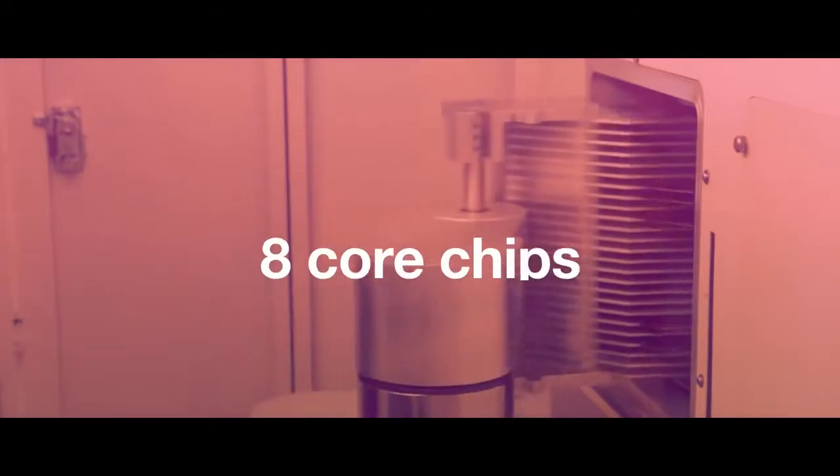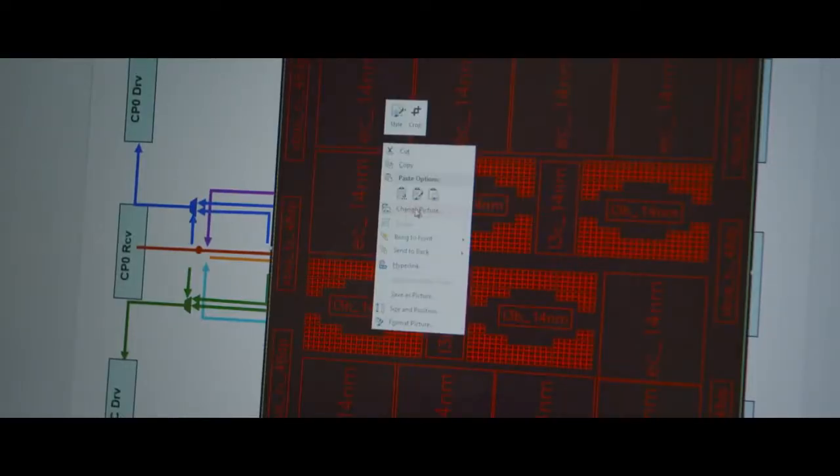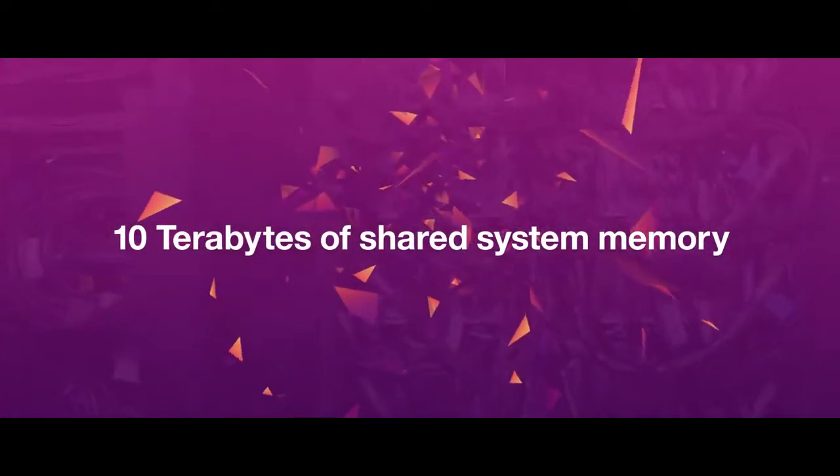We certainly have a lot more cores. On the chips themselves, there's 8 cores per die. For us to share that cache among the 8 cores on the chip drives tremendous wiring requirements to get the request from the chip. Just imagine, on a chip this size, there's 13 miles of wire and almost 4 billion transistors. With Z13, we've put a full 10 terabytes of main memory in the system.